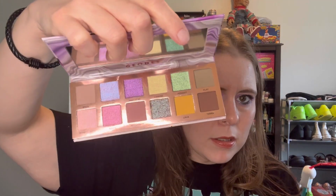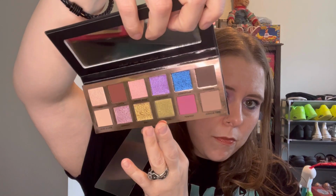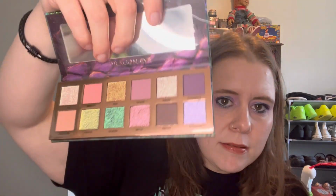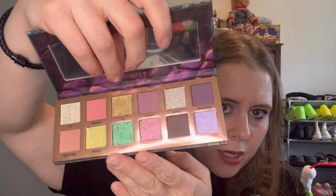This is the Geodes palette. Oops. I have not played around with these yet. I wanted to show them in this video first. I have the Desert Monsoon palette. So gifts and PR do not count against my budget. And then I have the Dragon Eye palette. Look at this packaging. Stunning. And the color story, shut up. Whew. Okay, so those are my new products that I've gotten.